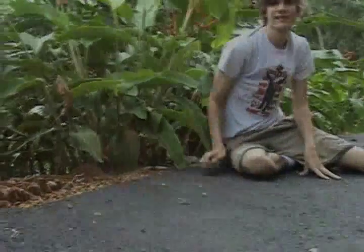Hey guys, check it out. We're doing some nighttime herping here in Costa Rica. Just trying to see what's hanging around at nighttime. And I'll tell you, man, it's hard to find stuff here.